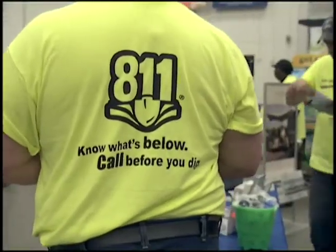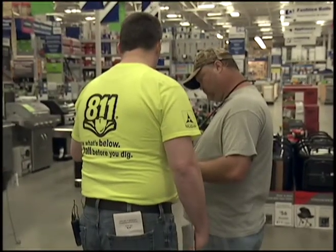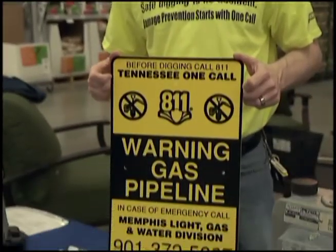Now that in the spring a lot of people are starting their home improvement projects, putting in fences, building decks, planting trees, shrubs, things of that nature, we want people to know to call before you do any type of digging or excavation. One of the most important aspects of safe digging is for customers to take advantage of the Tennessee one-call system. By calling 811 before doing any digging, customers are taking the first step to digging safely.